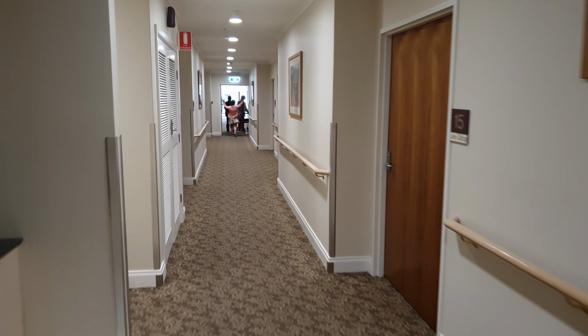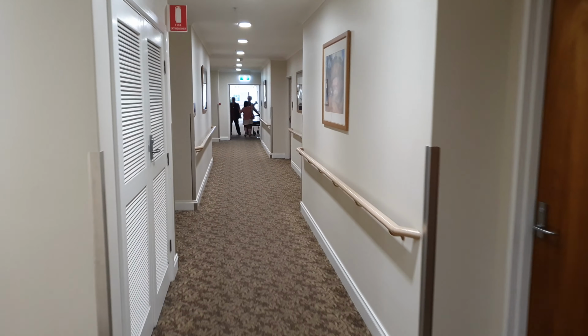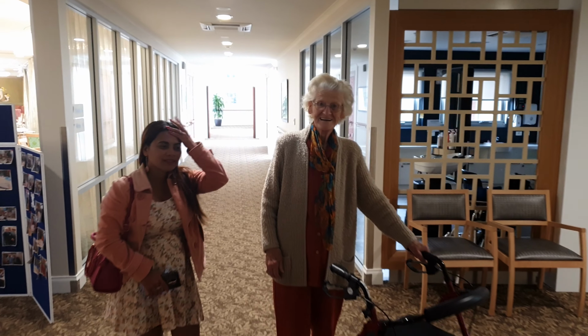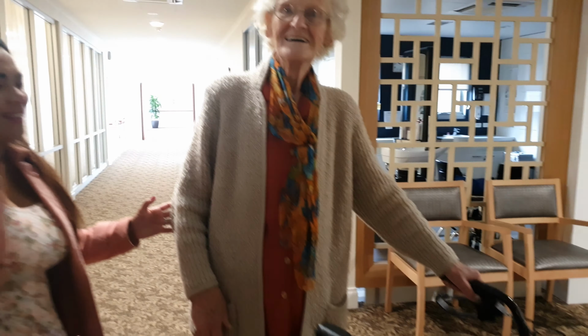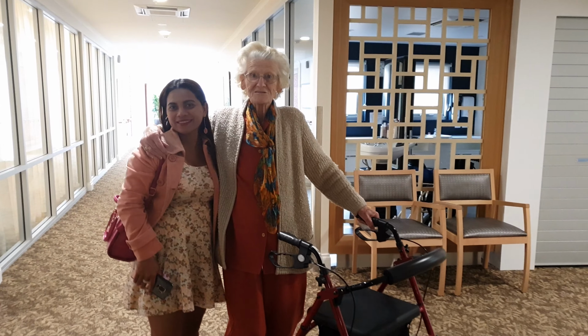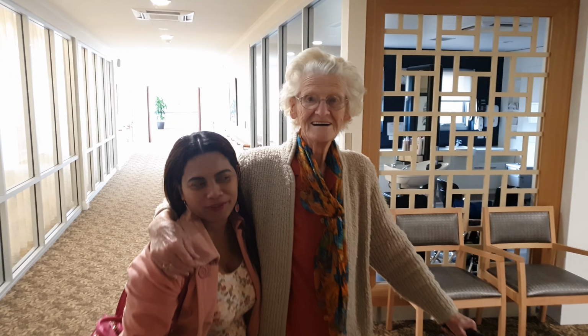So here we have Oma. She's walking around in her stroller. And we find her. We found Oma. You found Oma? Yeah, I found Oma. Here we are. Here we have Oma wandering around in her little stroller. Her new stroller, her first and only stroller. To get to almost 93 years without a stroller is pretty good. So here's Oma. Hello, Oma.